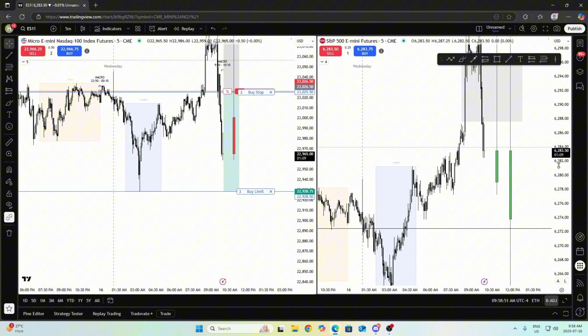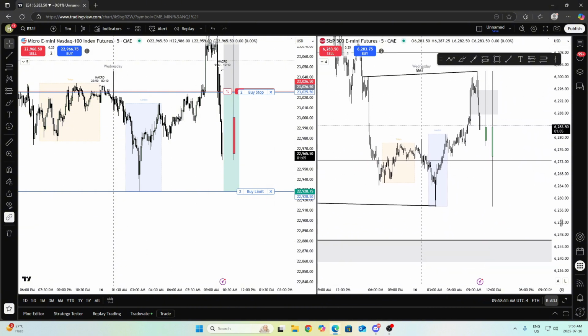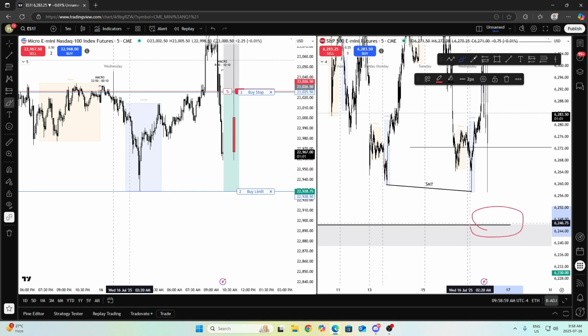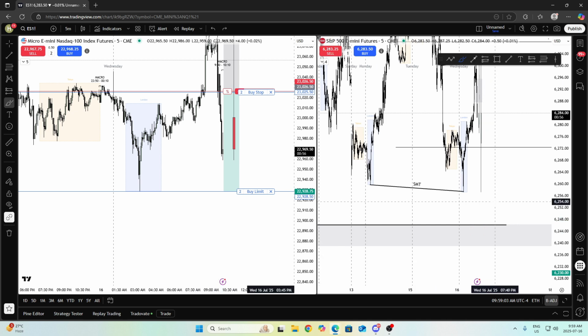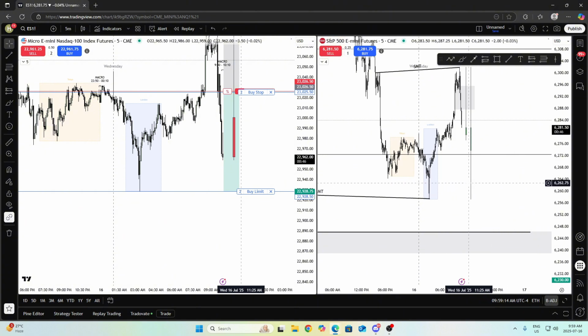Why? Because based off that, we're going from IRL to ERL, as well as understanding that we left a failure swing to the higher time frame drawn liquidity, which is the weekly fair value gap, because we swept the ERL right on the weekly chart, and I'd assume that price would want to go rebalance itself after these large expansions these past couple of weeks.